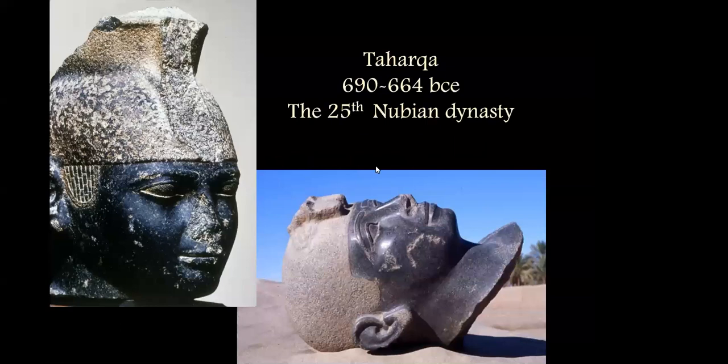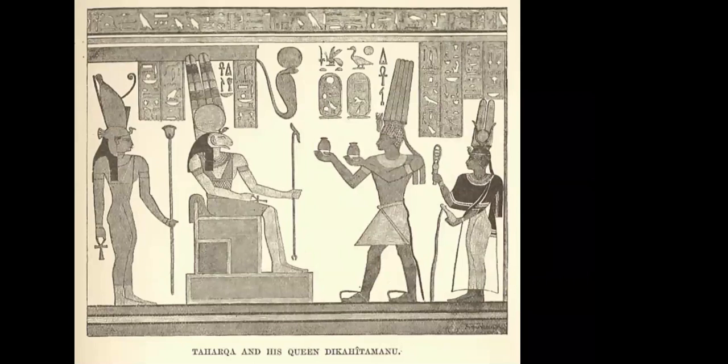And so here's Taharqa. He is the successor to Piye. He is really this great figure, he unifies Kush and Kemet together, Egypt and Sudan, and presides over a major renaissance of Egyptian culture. This here is showing his queen, where they're calling her Dikahitamanu. I don't know, the names tend to shift as older scholarship is revised, but you see the god Amun in the foreground here, combined with his consort Mut, the mother goddess, wearing the crown of the two lands there.